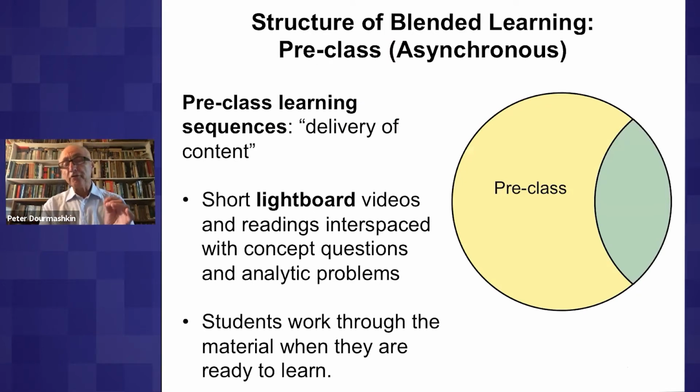So for the pre-class learning sequences, again, for the delivery of content, we developed about 400 short Lightboard videos. I'll explain what Lightboard means in a moment. And these videos and readings are very short, 4 to 8 minutes. They're interspersed. Each video may be followed with a short analytic problem or a concept question. And there's about 8 to 10 of these activities for each learning sequence.